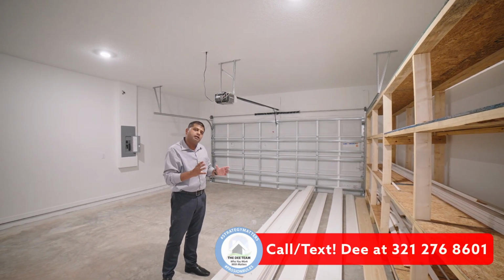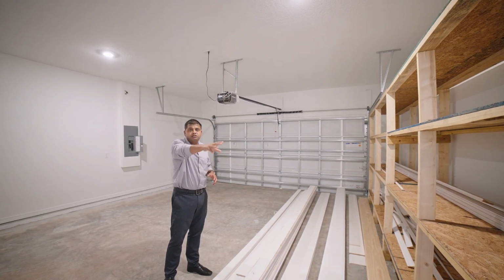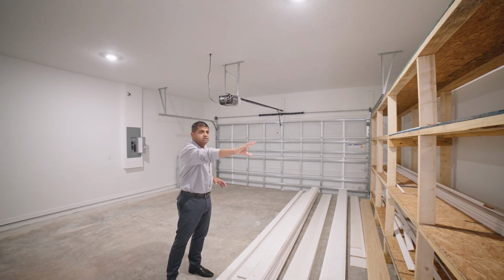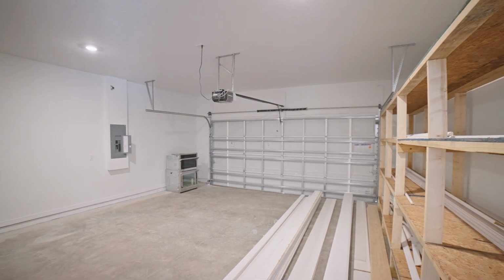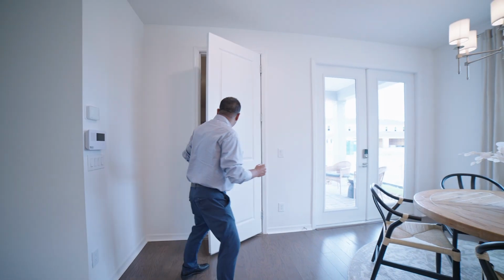If you have two big SUVs, then this may not work. But if you have two small cars, then this probably could work, and you can use this as a station to store extra things and stuff. And when you have a growing family, trust me, all the stuff can add up. It's just a lot. But let me go ahead outside, because I want to point a few things out to you.